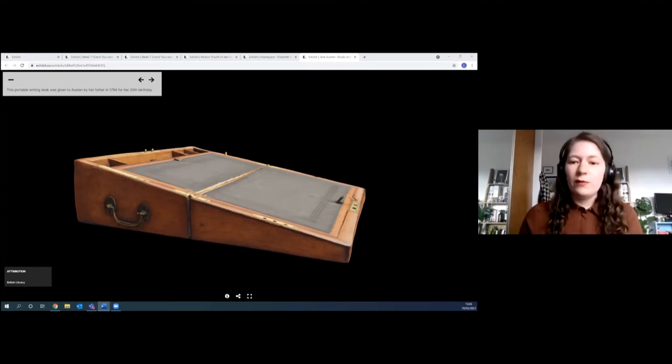Anyone can use the Exhibit tool, so please feel free to have a go with it and explore some of our collections or your own if possible. And please feel free to contact me or Sophie with any questions you might have about using Exhibit. Thank you very much.